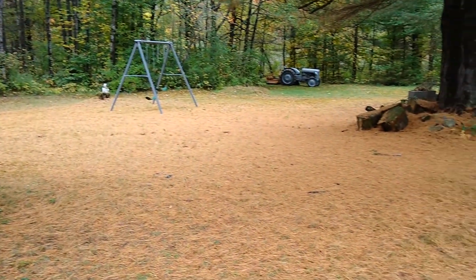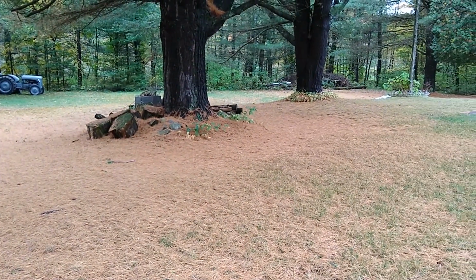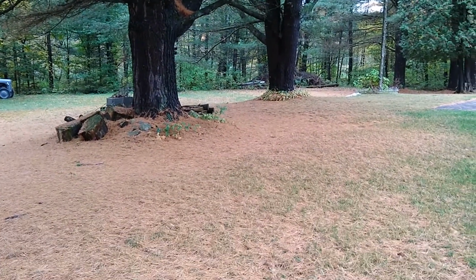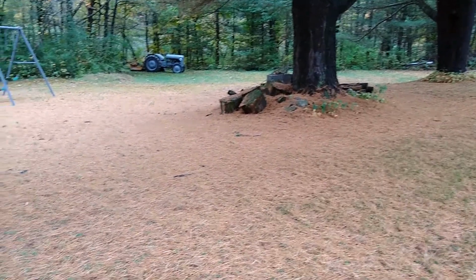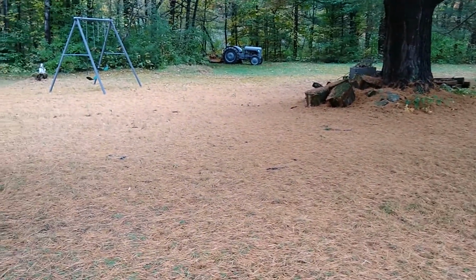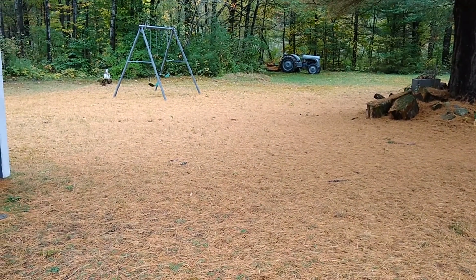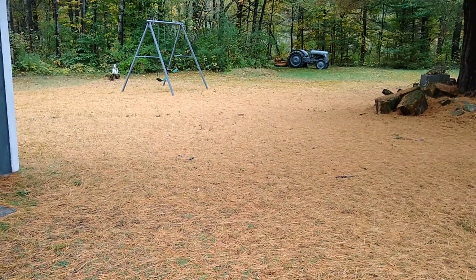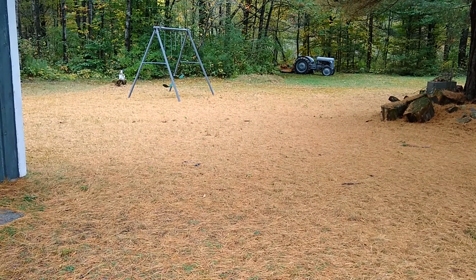As you can see, I picked a good year to do shingling. Massive needle drop off these white pines. That's what I was putting up with up there doing that roof. Constantly cleaning needles out of my way. It was like snow. So, there you go. Cold today. 50s.